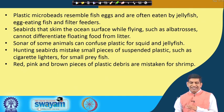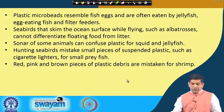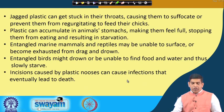Hunting seabirds mistake small pieces of suspended plastic, such as cigarette lighters, for small prey fish. Red, pink and brown pieces of plastic debris are mistaken for shrimp. So these are different scenarios where things can go wrong.